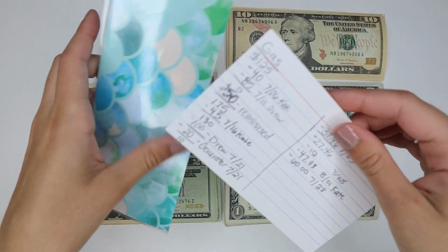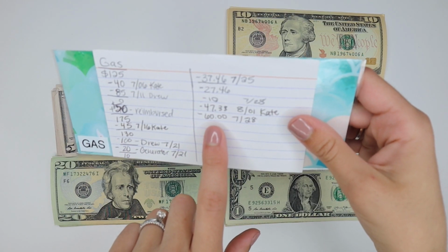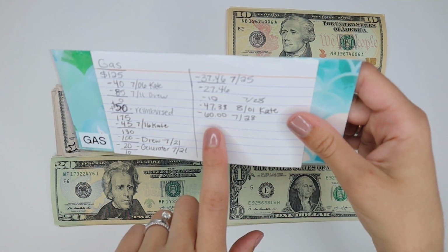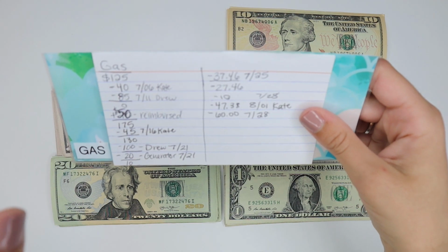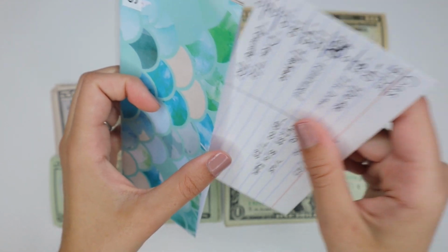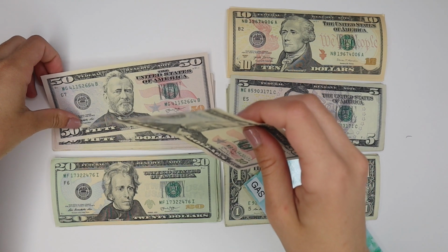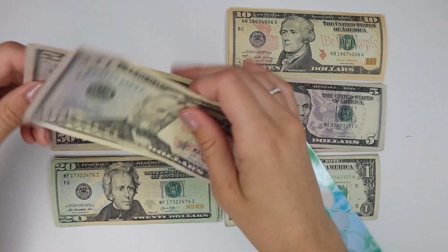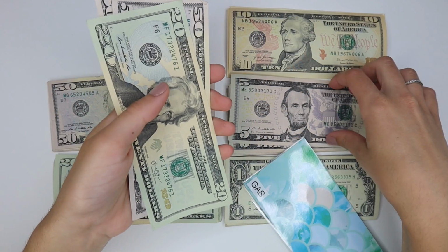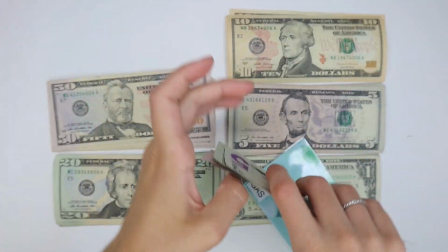But next for gas, we are very low on gas. We are in the negatives. So we actually went $107 into the negatives, unfortunately, because my husband had to get a loaner vehicle and he had gas in his vehicle, but then it's in the shop now, so he had to put gas in the loaner vehicle, and we just went into the negatives. So that's unfortunate, but we are still going to put $125 into this envelope because I can't take any less than that. My husband drives a lot for work and for softball, so we do still need the full 125.